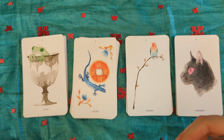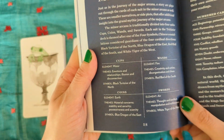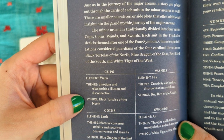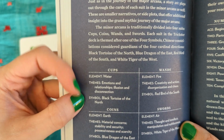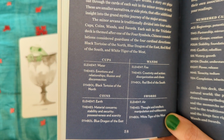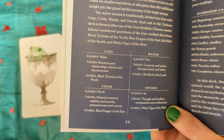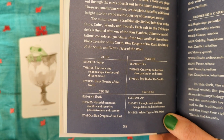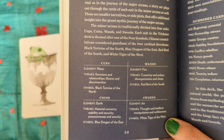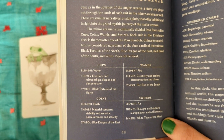If we take a look back in our guidebook, with the minor arcana, the cups are the element of water, and the symbols and associations are the black tortoise of the north. All the suits are based on traditional Chinese constellations and the cardinal directions, so they all have some very specific symbolic meanings. Each of the suits is ruled by different guardians.